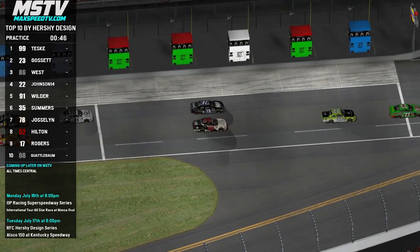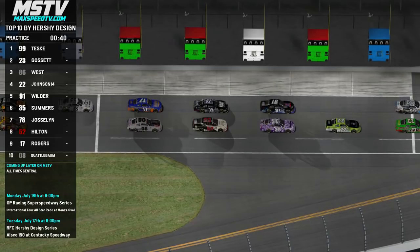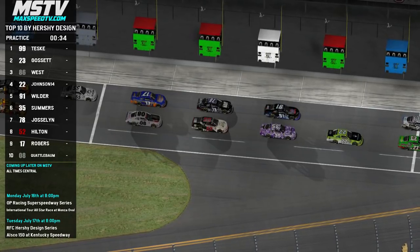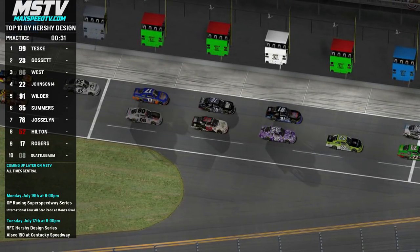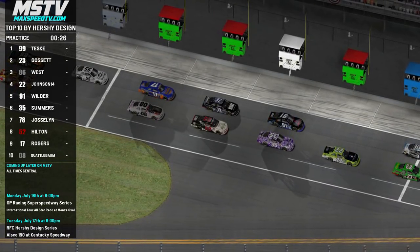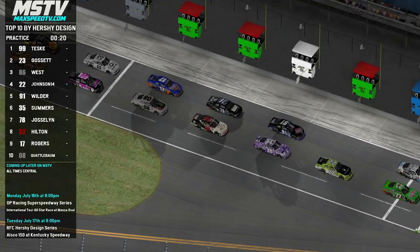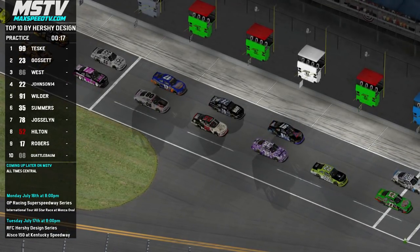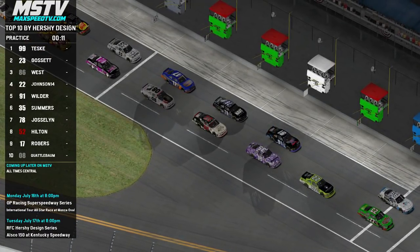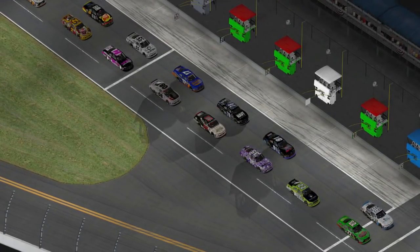Don't forget, guys, as we look at our final top 10 right now in qualifying, I know it says practice, but Monday, July 16th at 8 p.m., the OP Racing Superspeedway Series will be doing their all-star race at the Monza Left Turning Oval. That race is the International Tour All-Star Race. Make sure you tune in right here at MaxSpeedTV for that. And then Tuesday, July 17th at 8 p.m. Central, the RFC Hershey Design Series presents the Alsco 150 at Kentucky Speedway. Make sure everyone joins in on that as well.